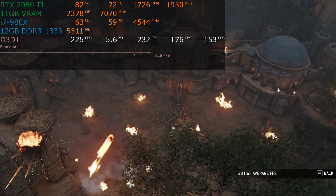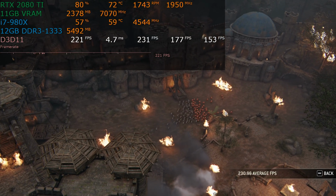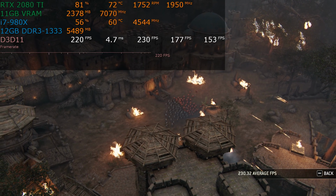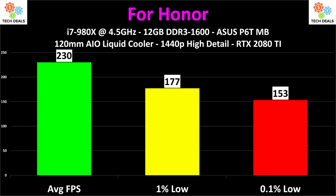Like if you had an i7 920 at 2.6 gigahertz, it would not be running anything close to what you're watching right here. And that is maybe the big takeaway. So if you can't upgrade your computer, yeah, this is pretty sweet. 230 frames per second average, 177 1% low, 153.1% low. In games like this, boy, it really runs really nice.